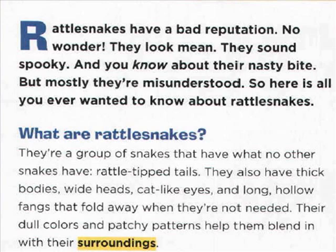What are rattlesnakes? They're a group of snakes that have what no other snakes have, rattle-tipped tails. They also have thick bodies, wide heads, cat-like eyes, and long hollow fangs that fold away when they're not needed. Their dull colors and patchy patterns help them blend in with their surroundings.